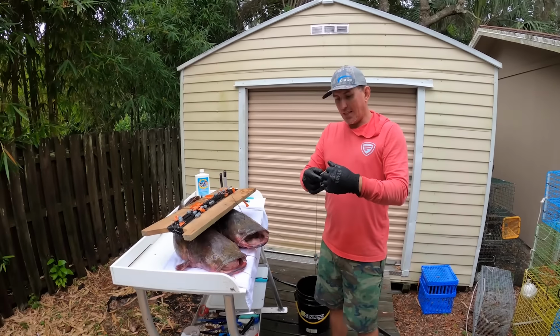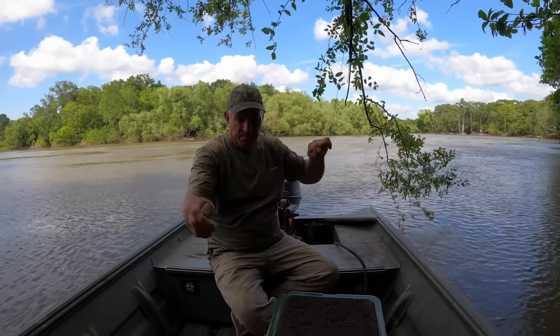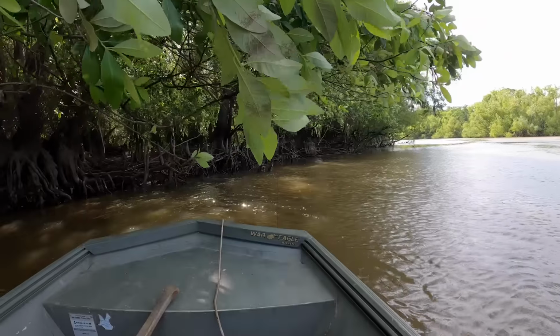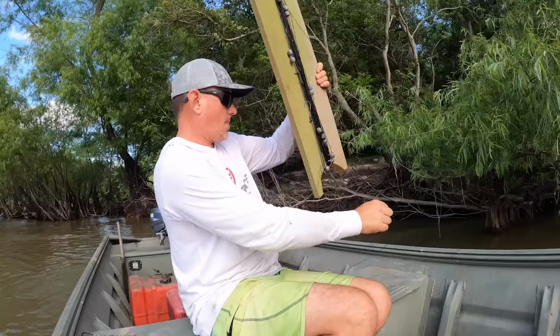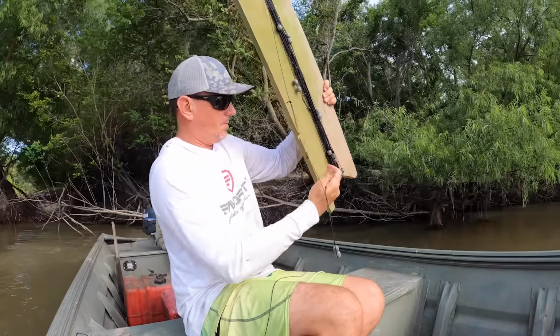So we tied these to limbs. We just went down the Ottawa River tying them to tree branches. We did one about every quarter mile, or where it looked like it needed one. We put out, I think, 26. We'd put some on big branches, some on smaller branches, some on bushy bushes. But guess what? They all caught fish.